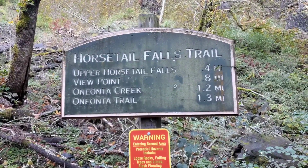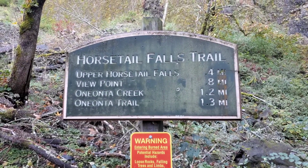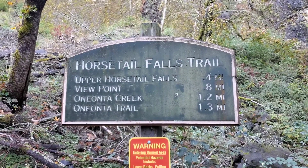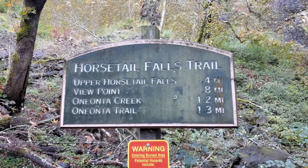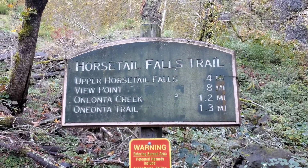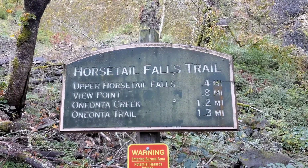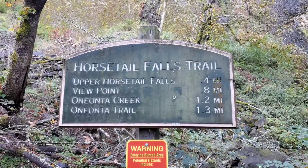So now we're going to head over to go see Ponytail Falls. The viewpoint is 0.8 miles. Oh, so we can go see the upper Horsetail Falls, which is 0.4, and the Wahtum Lake Trail is 1.3 miles. So there's definitely more trails if you want to do.